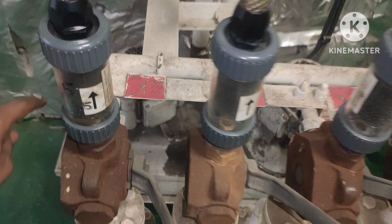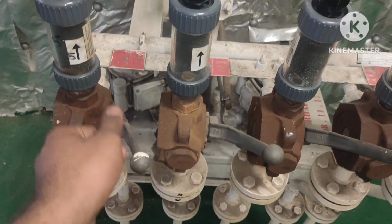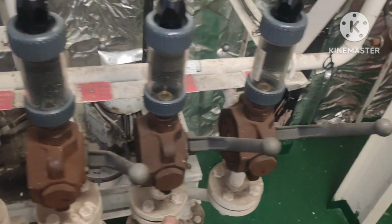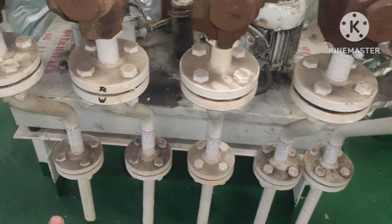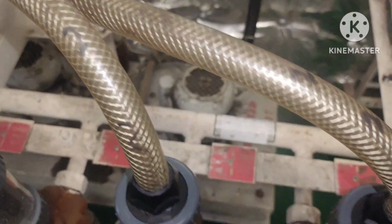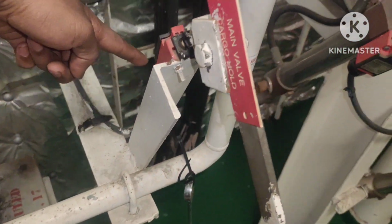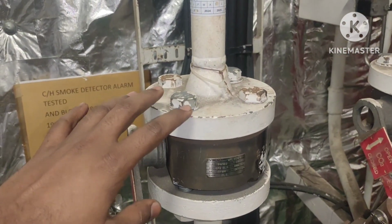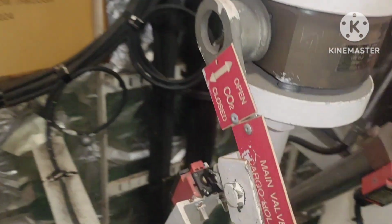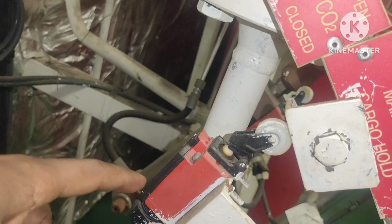This is cargo hold number 5. You can see this is the three-way valve. Once you open this one, this one, and this one, all three valves, this is the line going inside the cargo hold. Okay, now where is the main valve? You can see this is the pipe, this pipe is connected to here. So this is the main valve for the cargo hold system. And now you can see the limit switch for the main valve for the cargo hold system.